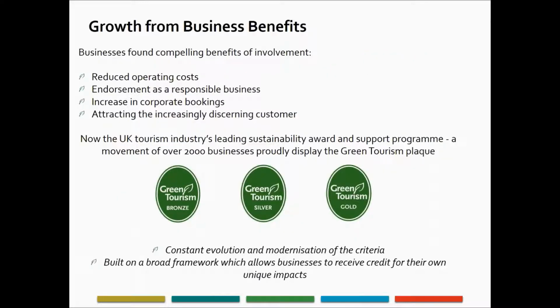Okay, so I did mention the Green Tourism program. I'm just going to cover a little bit about that if you don't know about it. It's a program that's been going since 1997, so we're on our 20th anniversary. Our focus originally was very much on helping reduce operating costs. Obviously, energy is a big cost for the hospitality sector. It's the second largest cost after the wages bill. So it's a really big cost, but at the same time, it's a big opportunity. So transforming your business to be a low carbon business makes really good economic sense.